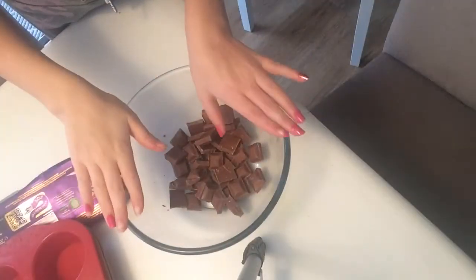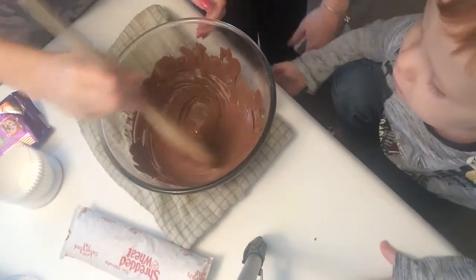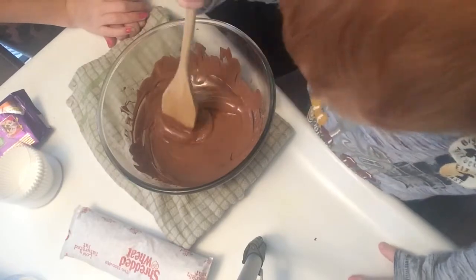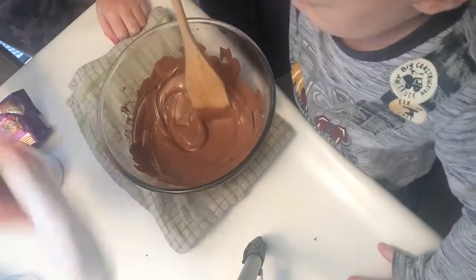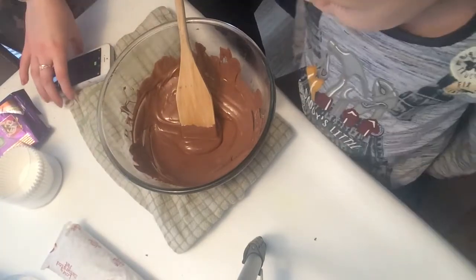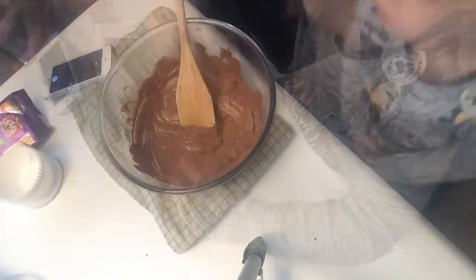Alright, guys, so the chocolate is here and I'll be back once it's melted. Alright, so the chocolate is melted. Right. You mix it. Do you have a go at mixing it? Mixing it. Remember it's hot. It smells so good. We're about to break some shredded wheat into it to make little cakes.